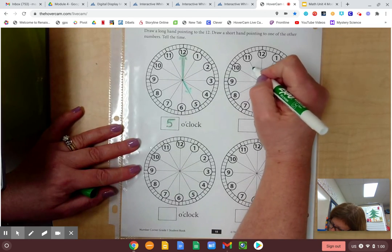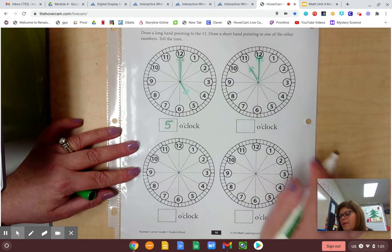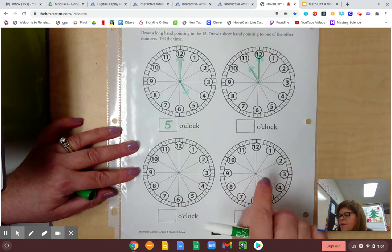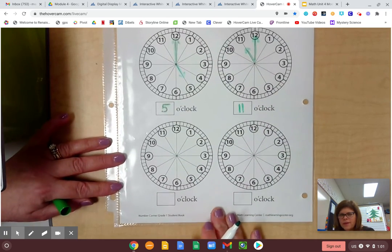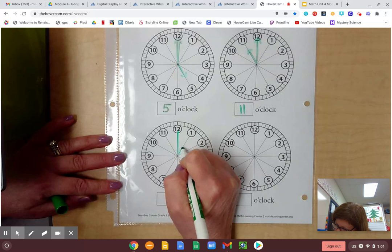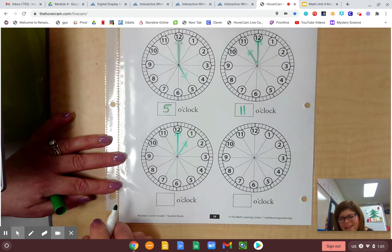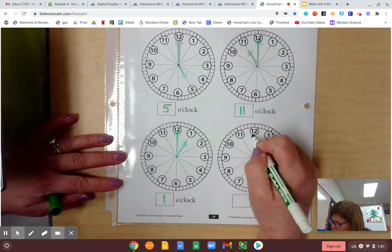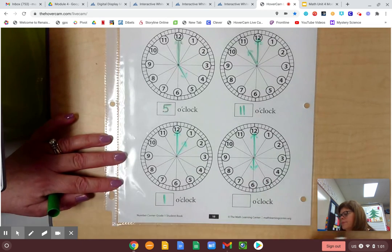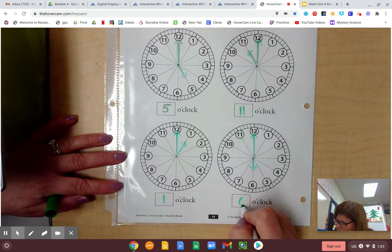Let's try this one. Look at the hour hand, and it's o'clock. So what time is it? Yes, 11 o'clock. Okay? Let's try another. 1 o'clock. Very good. You guys are so good. Let's do another. Remember to start with the short hand. That's the hour hand. 6 o'clock. So we'd write 6 o'clock.